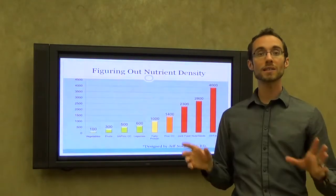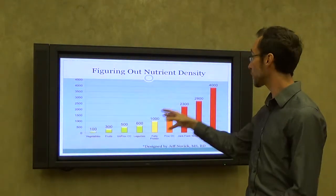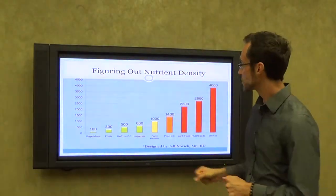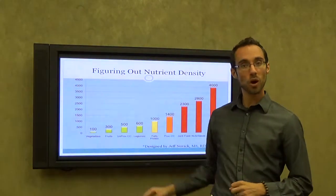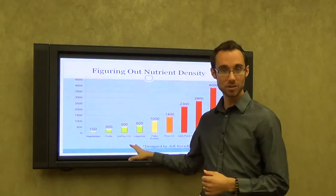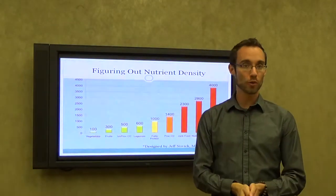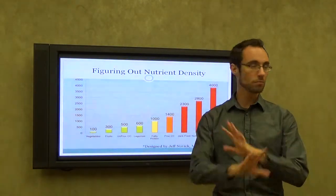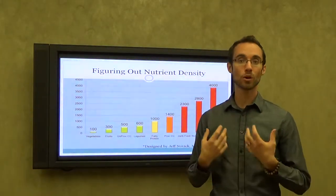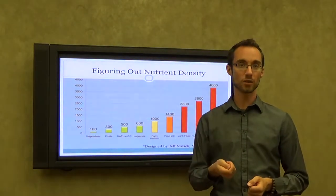So this is this nutrient density, or more specifically here, calorie density chart that Jeff Novick put together that I think really sums up this message very clearly. Vegetables, fruits, unprocessed complex carbohydrates, things like whole grains or starchy vegetables, beans and lentils, legumes, these are all in the green. These are foods that you could never overeat, no matter what your health needs are. I guarantee you, you could never overeat on these foods because they're so full of fiber and water and nutrients. They're so filling. You'd be stuffed before you could ever get to the point of overeating.